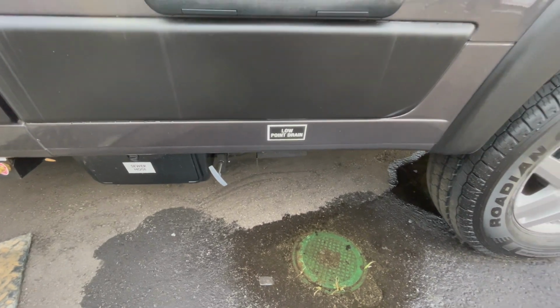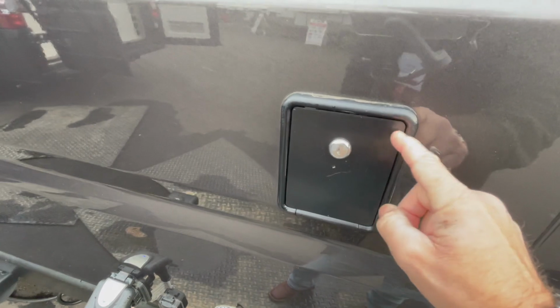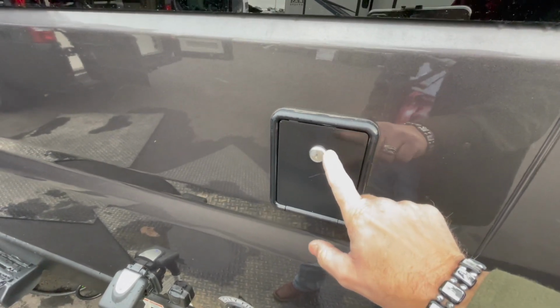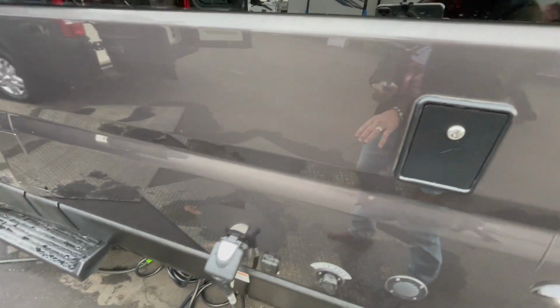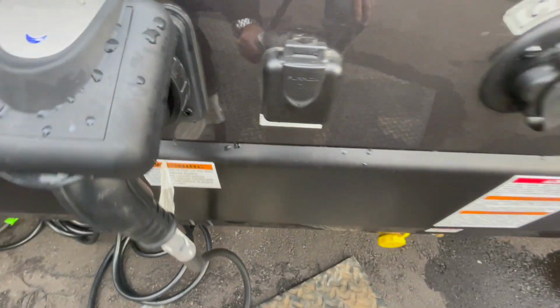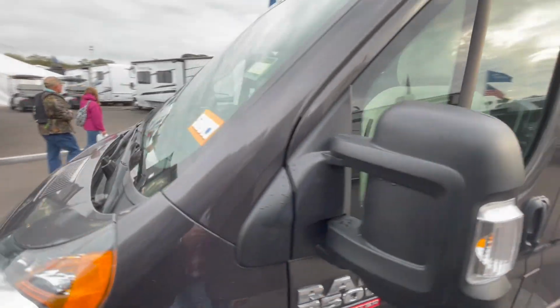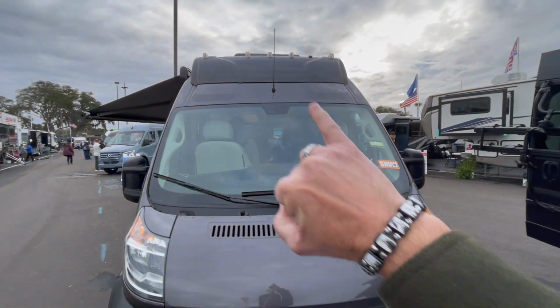gray tank. And when I say probably, it's locked, it's not available to me to open up, but what I'm seeing is a trend toward locking tank fill ports so people can't poison your water. Probably not a bad idea. 30 amp, cable TV, very important. See a little bump out for the Skybunk.